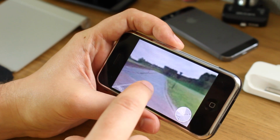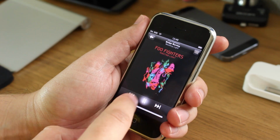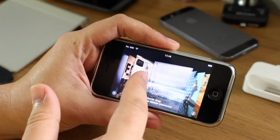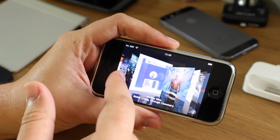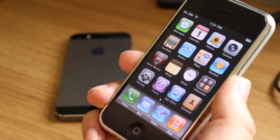The 3.5-inch display was 320 by 480 pixels, giving it a density of just 160 odd pixels per inch. So in the day it was pretty sharp, actually one of the sharpest displays on the market, and colours were good, and more importantly the touch sensitivity on it, because it was a capacitive touchscreen and not a resistive touchscreen, it meant that it just responded so quickly and effortlessly.